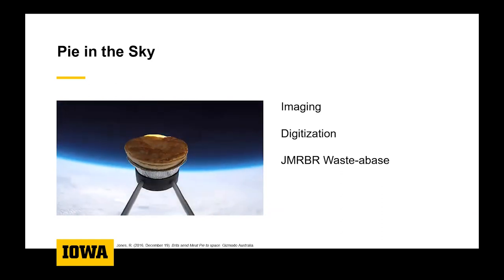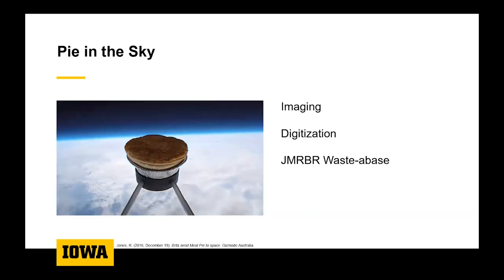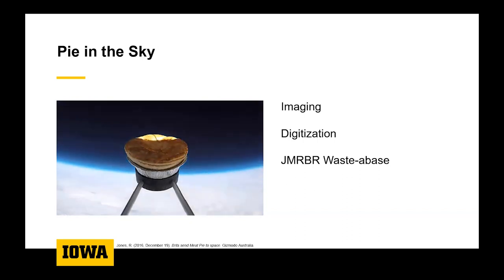Probably workshop that. It would just be a database. It's just something a little more hefty focused on the waste in the collection.